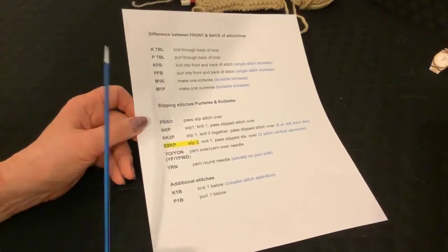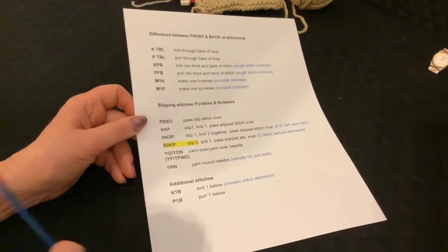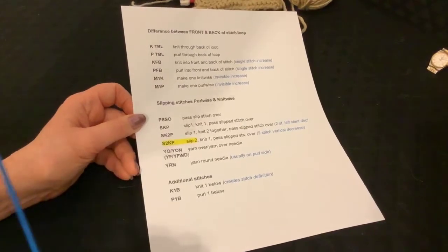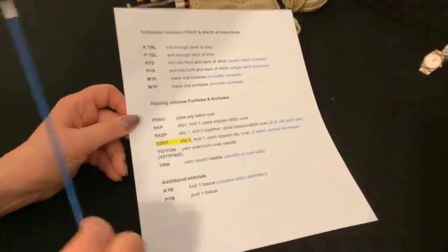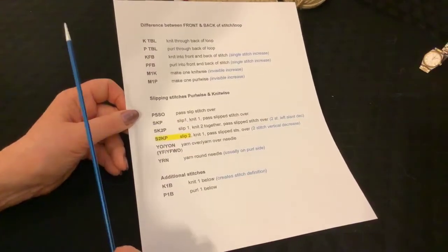But these are the basic ones, and they are uniform throughout most knitting patterns, or most English language knitting patterns, I should say. There are certain variations, but it's usually quite obvious what they mean when you actually read them.